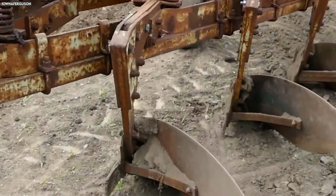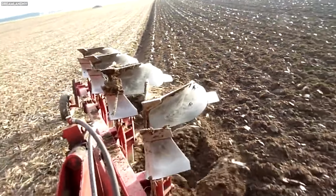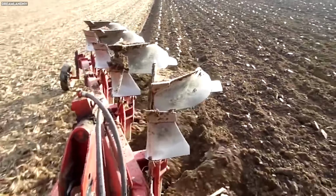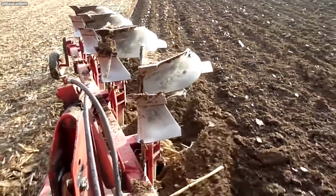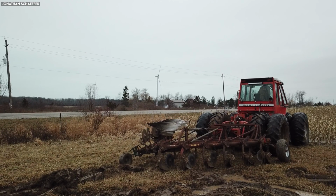Farmers loved the 880 for two big reasons. First, it pulled easy. Veterans who ran an 880 next to competing semi-integral plows of the day often said the Massey was the lighter pulling machine, which saved fuel and let a given tractor handle one more bottom than expected.